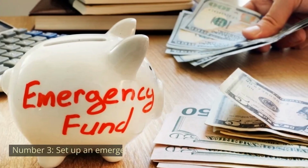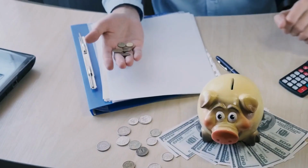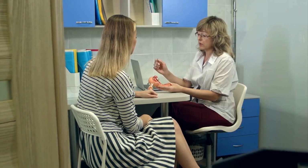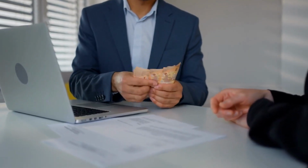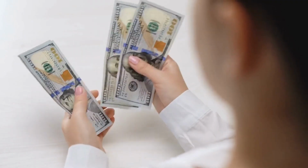Number 3. Set up an emergency fund. The smartest thing you can do in your 20s is to start an emergency fund to pay for any unforeseen costs, including medical bills or auto repairs. You can avoid taking out a loan or carrying a balance on a credit card by using the money in your emergency fund, which can help you avoid paying interest.